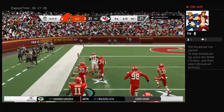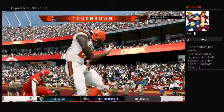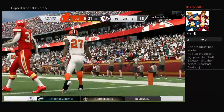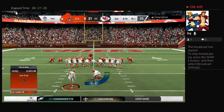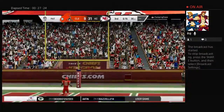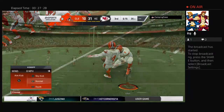Past the 20. And he is into the end zone. Touchdown, Cleveland. Kareem Hunt, 46 yards. And the Browns make some inroads here on that deficit. Extra point by Seibert, up and good. And that will get them one closer.